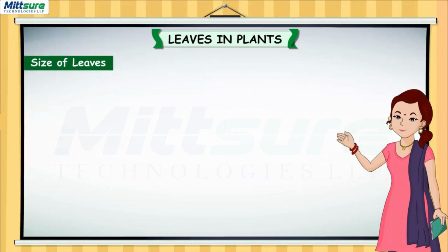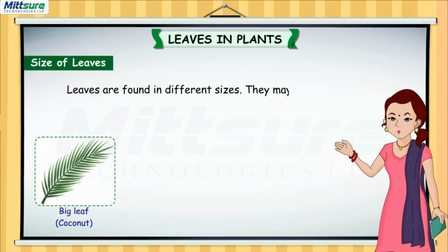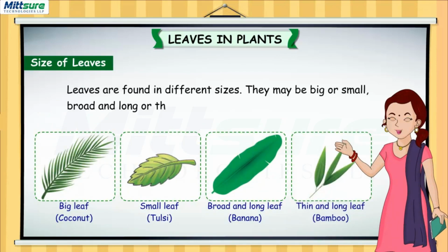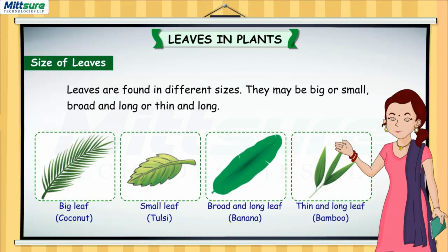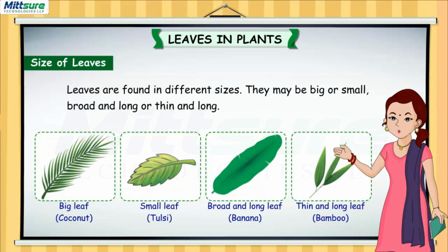Size of leaves. Leaves are found in different sizes. They may be big or small, broad and long, or thin and long. Broad and long leaf, banana. Small leaf, tulsi. Big leaf, coconut. Thin and long leaf, bamboo.